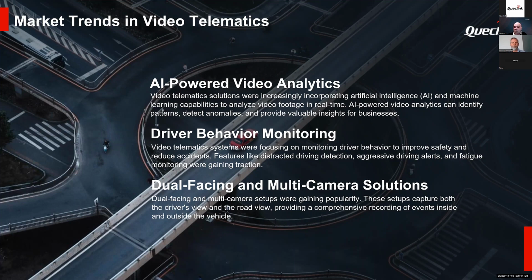When we talk about driver behavioral monitoring, yes, that's been around a long time in telematics, absolutely. But what does video telematics bring to that arena? It brings a whole new range of metrics. Things like drowsiness, driver distraction, smoking, eating, all of these metrics are now added on top of the traditional metrics we used to use, allowing a business to have a much better overall picture of their driver and his behavioral patterns.